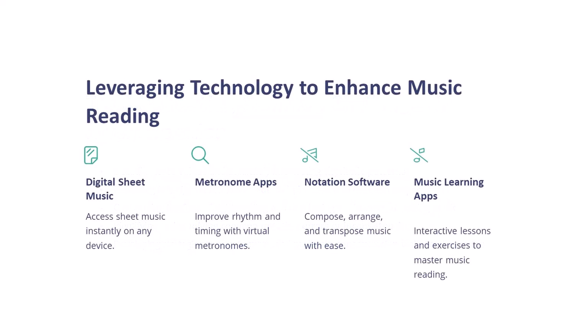Leveraging technology to enhance music reading. Digital sheet music. Access sheet music instantly on any device. Metronome apps. Improve rhythm and timing with virtual metronomes. Notation software. Compose, arrange, and transpose music with ease. Music learning apps. Interactive apps and exercises to master music reading.